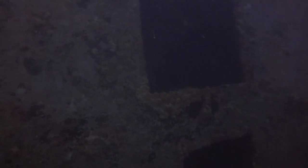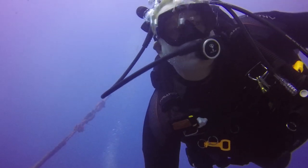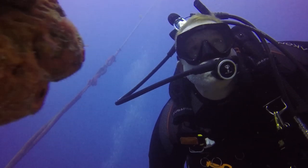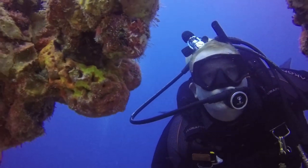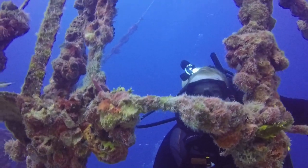Almost immediately after the sinking, the ship began to attract marine life from large groupers to schools of shimmering smaller fish and colorful tropical fish. Marine scientists expect natural corals to eventually envelop the Spiegel Grove.